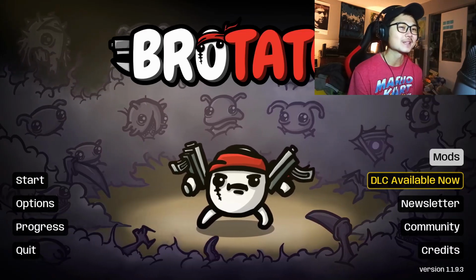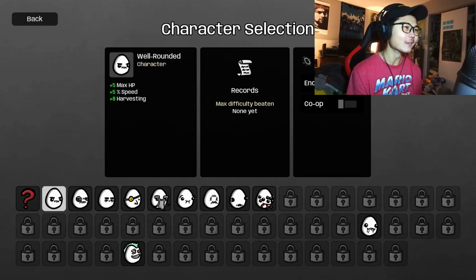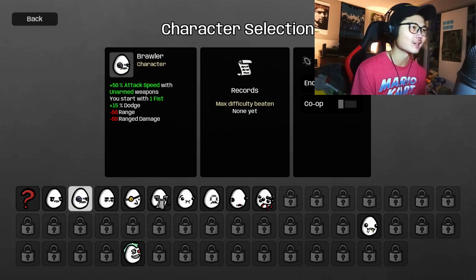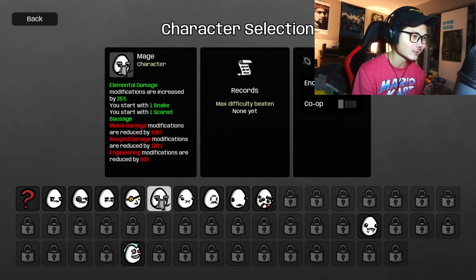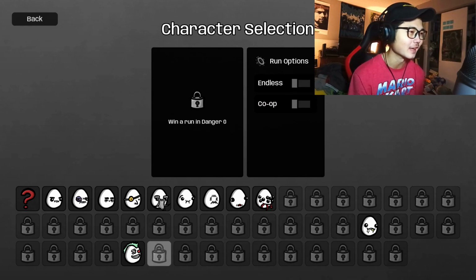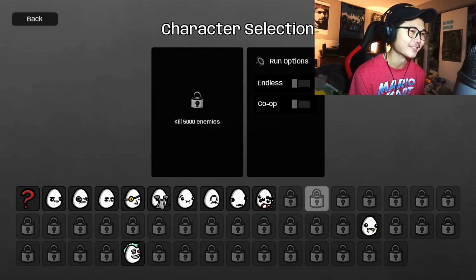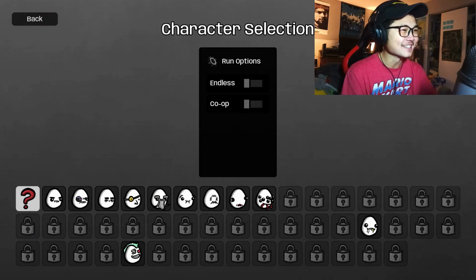This is also one of those games that has a crazy modding community, so if you're into that stuff, there's that there. And there's also so many different ways to play this game, right? You got the Brawler, and all these characters have their own stats, and as you play the game, you beat all different difficulties and do certain things, you'll be able to unlock more and more characters. So there's a lot of different ways to play this game. It's super addicting. It's a lot of fun.